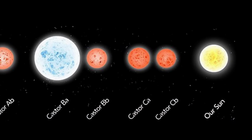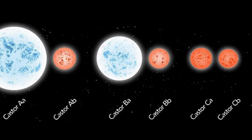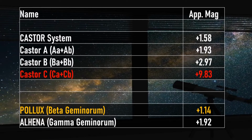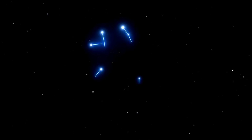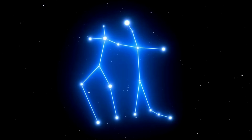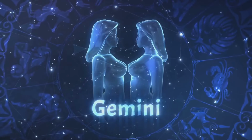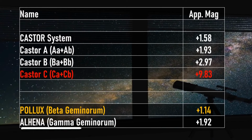Interestingly, although the combined apparent magnitude of all 6 stars is 1.58, if we did separate out the individual components, the primary pairing, Castor A, has an apparent magnitude of plus 1.93, which interestingly, and in a strange twist of Gemini fate, if the Castor A pairing were alone, they would actually only be the third brightest star in Gemini, as Gamma Geminorum, or Alhena, would now actually be slightly brighter at plus 1.92.